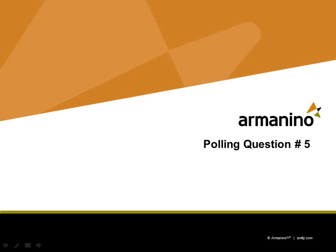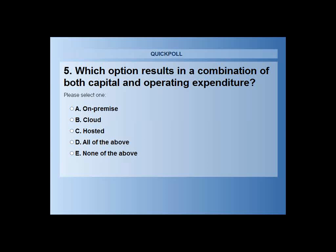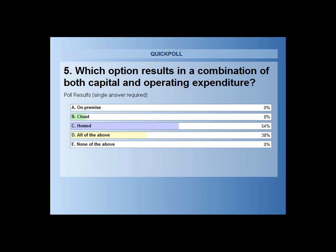Great. And now we are on to our last polling question here. And this question reads, which option results in a combination of both capital and operating expenditure? It's multiple choice. You have your selections there. Again, if you are interested in CE, you do have to respond to at least 75% of our polling questions, and this is the last one. So if you haven't responded, now is your chance. Give you some time to make your selection there. And the polls are coming in. Give you a few more seconds. We'll close the polls here in 5, 4, 3, 2, 1. Polling is now closed, and I will hand it back over to our presenter.